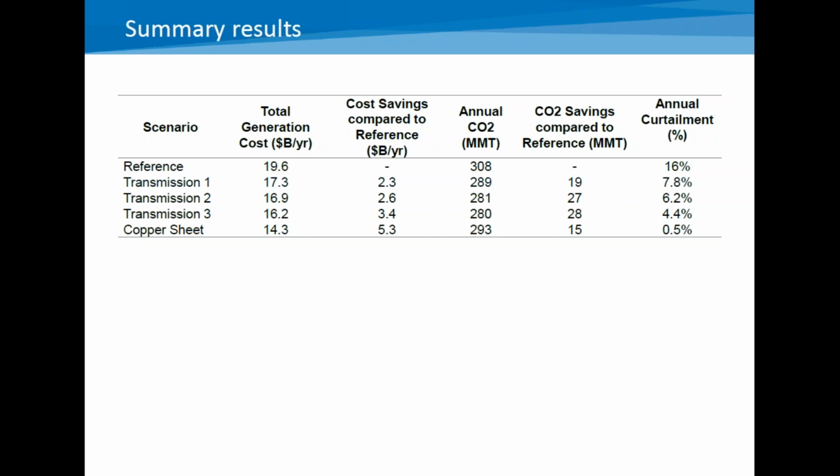Yeah, but even the copper sheet does show substantially lower CO2 emissions than the reference scenario, and that is due to curtailment, like Greg mentioned. So all of our sensitivities to that did show reduced CO2 emissions.